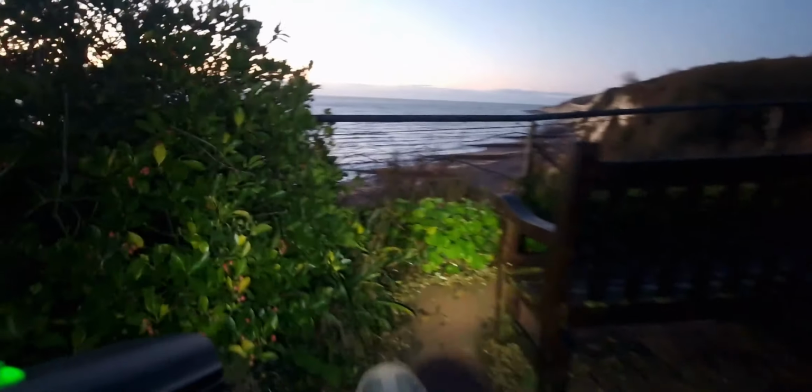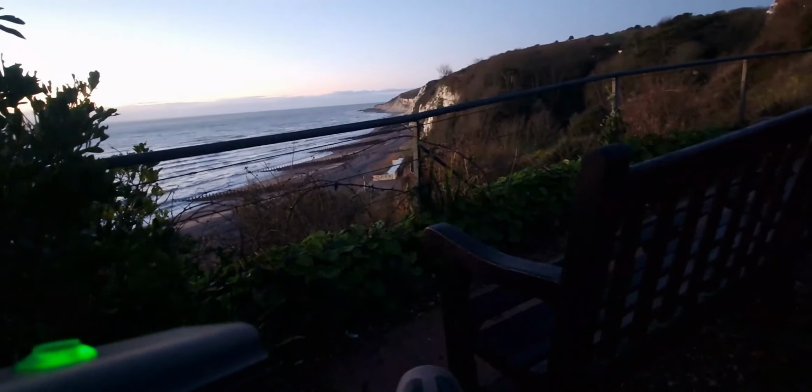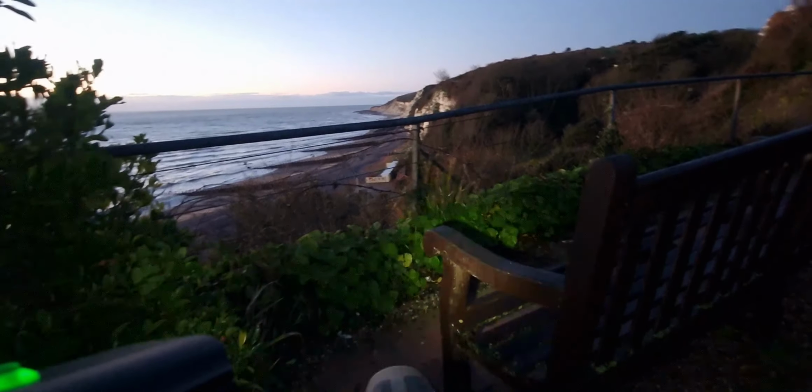There's wonderful cliffs of Beach Head. Look at that. I have really picked a good morning to come out cycling and taking on these hills. Let's move around a bit. I'm going to sit on one of these benches in the middle. Oh, there's a big puddle there. Don't want to get the bike dirty, not after yesterday cleaning it.